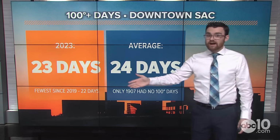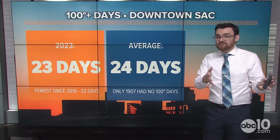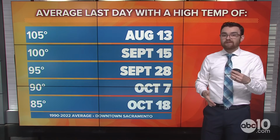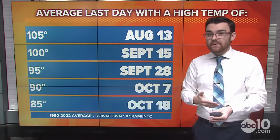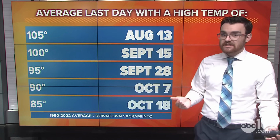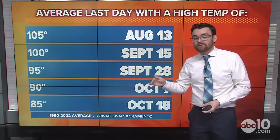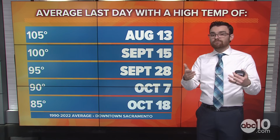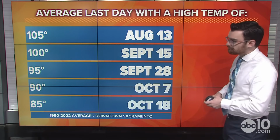This year, we're right on pace to be at average, maybe even below average, because frankly, when we talk about our average last 100-degree day, that's September 15th. So we're coming up on that, and I don't have any triple-digit days in the forecast. So if the average holds and we don't see any more 100-degree days, we would actually clock in with the below average number of triple-digit days in downtown Sacramento for the year 2023.